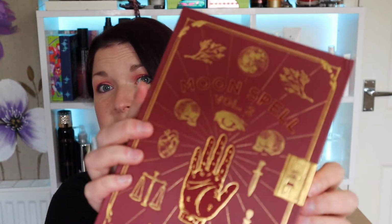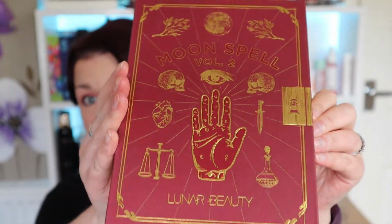It feels different to the other one, and I was kind of hoping it was going to be the same quality, and I don't think it is, which is a little bit sad, a little bit disappointing, but I don't regret buying it. Packaging is stunning, absolutely amazing, will sit lovely with my other one.